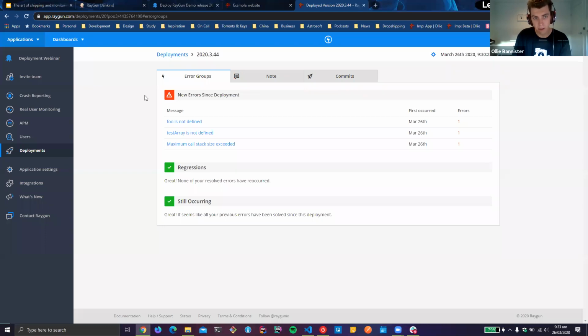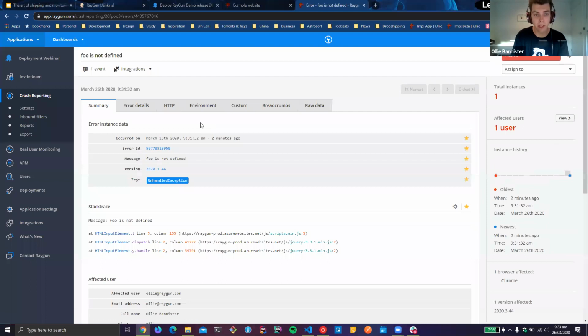So what I'm going to do is jump into one of these errors. We can see a bit more information around this problem. Now I do have one of my favorite integrations set up here today. This is the GitHub integration. This takes a little bit of time to process. So we might be able to revisit this later and see the exact line of code in which the error occurred.